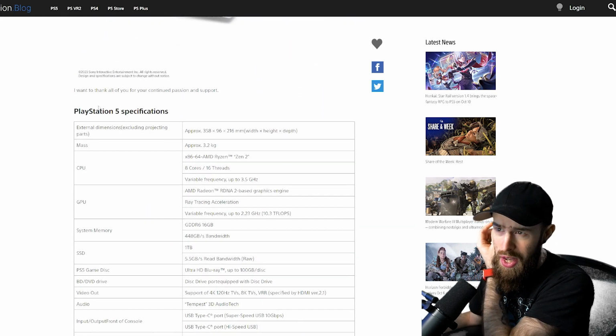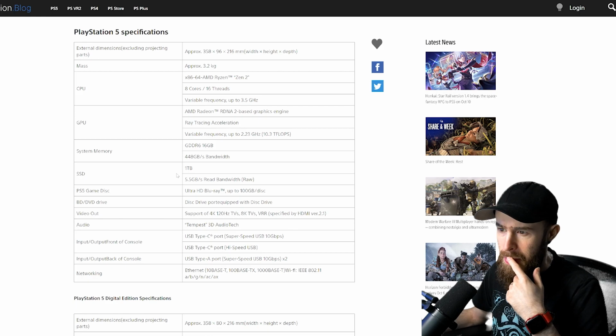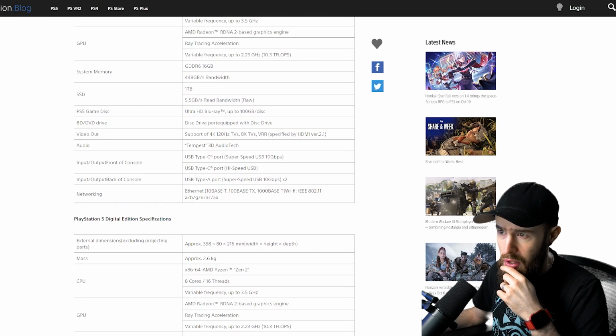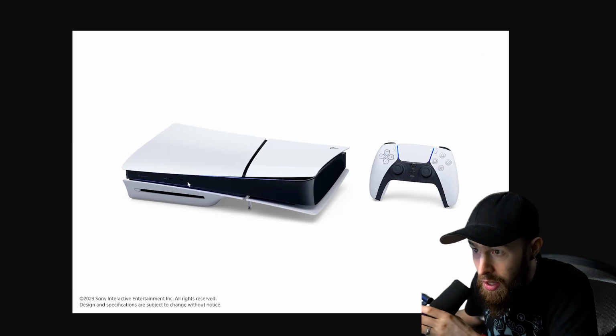We can see the specifications. Again, they're saying it's pretty much the same thing, except it's lighter. They just slimmed it down. I think everything's pretty much the same, if I recall correctly. Hold on. USB-C. We have two USB-Cs on the front of the console. We don't have two USB-Cs on the current model, do we? Hold on. Let me try to get a closer look.